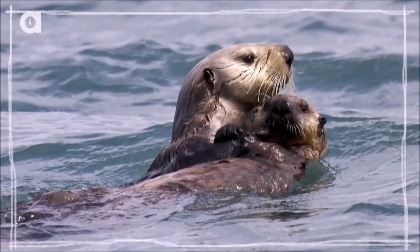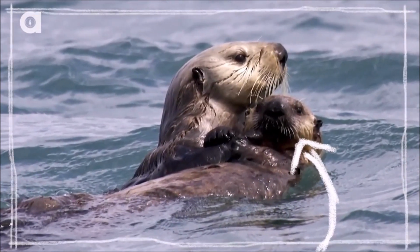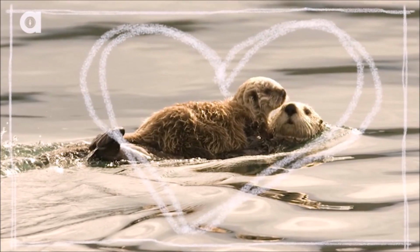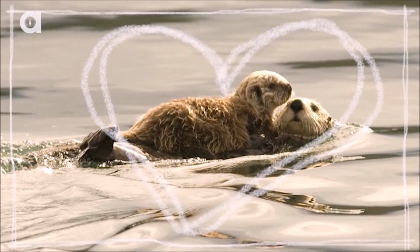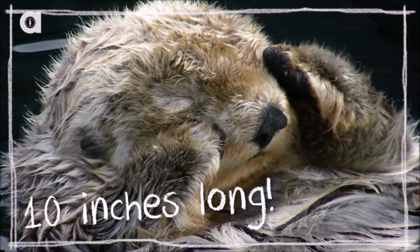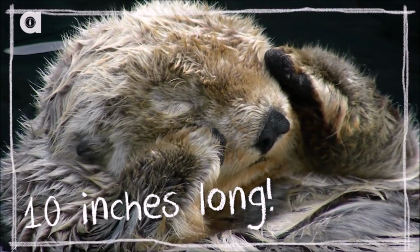Sea otters are the only otters to give birth in the water. The mommies hold the babies on their tummies. And then they teach them how to swim and hunt, but they gotta be careful because when the babies are born, they are 5 pounds and only 10 inches long.